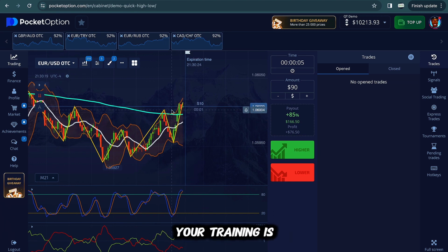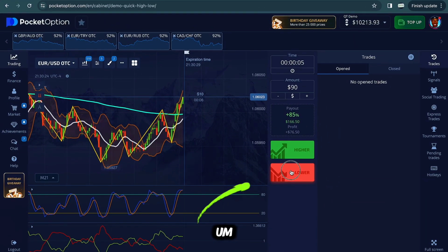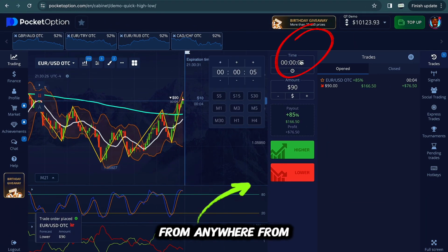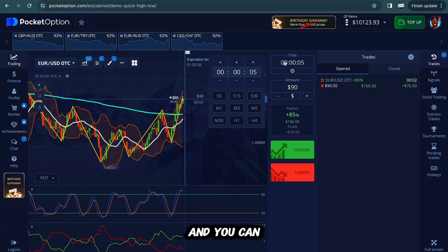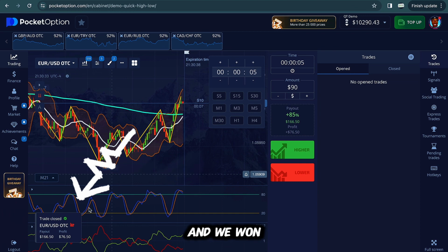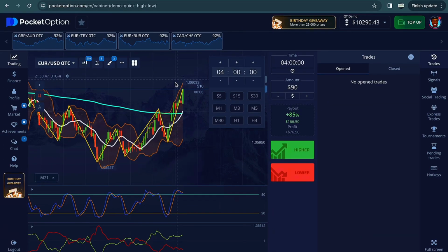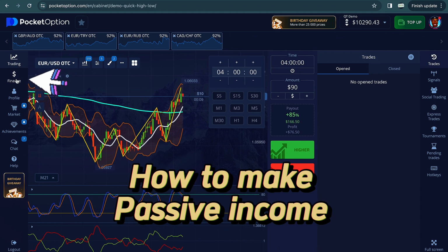So this would be your training, on the QT quick trading demo, and how it pretty much works is that you could trade from anywhere from 5 seconds. As you see, we just closed that trade in 5 seconds and we won a profit of $76.50 because it's paying 85% of my $90. So after you've pretty much explored Pocket Option, this is how you're going to make the passive income.